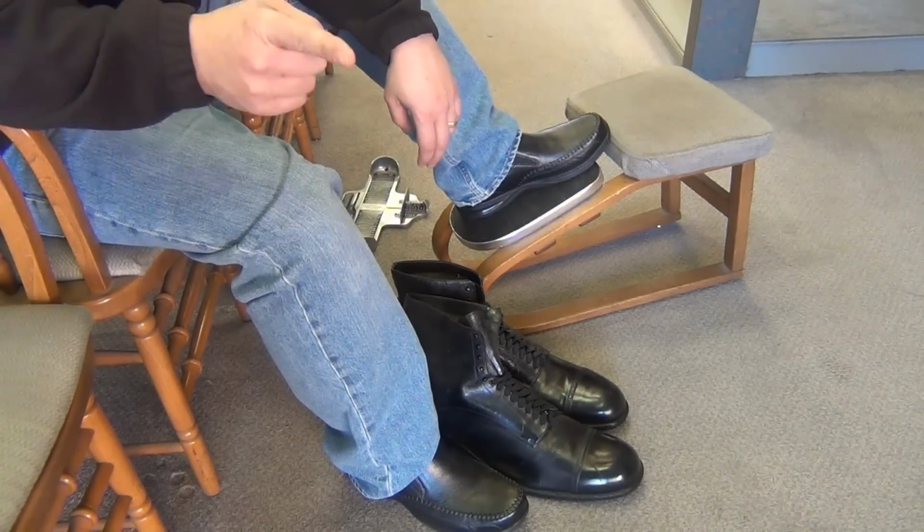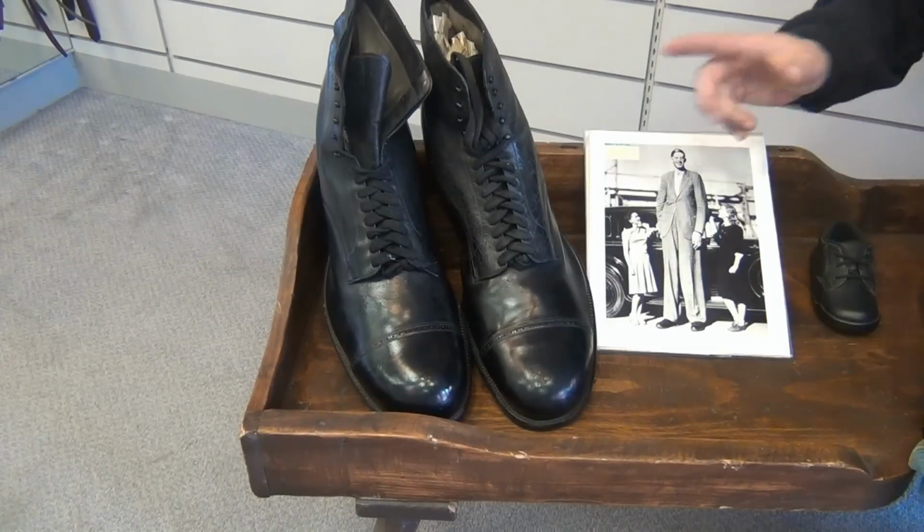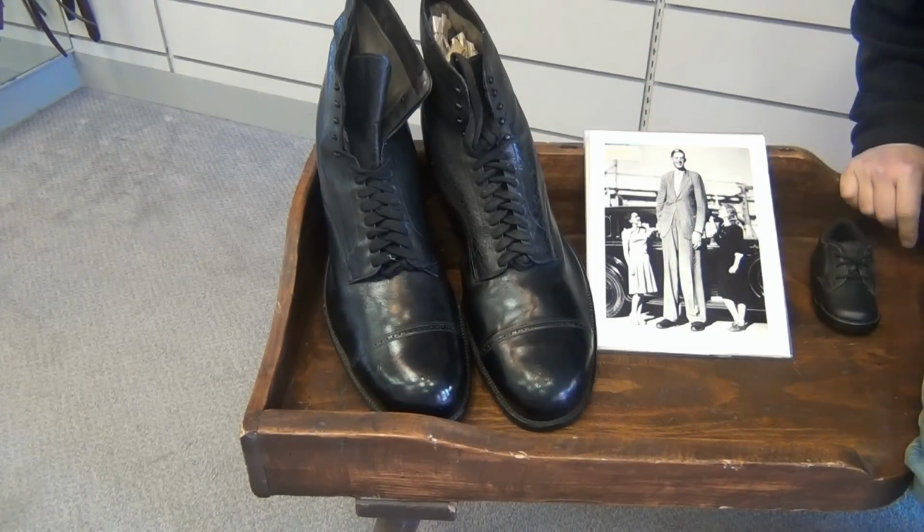Hey everybody, hang on a second. I'm gonna tell you about these shoes. Just kidding, folks. Those shoes weren't for me. These belong to Robert Wadlow. Yes, the tallest known man in the world to ever walk the earth. Almost 9 feet tall. And we're here in Des Plaines, Illinois at Square Deal Shoes.